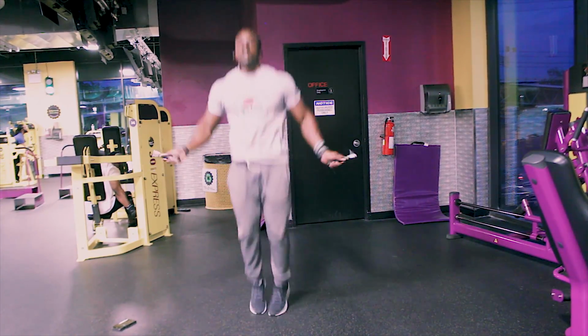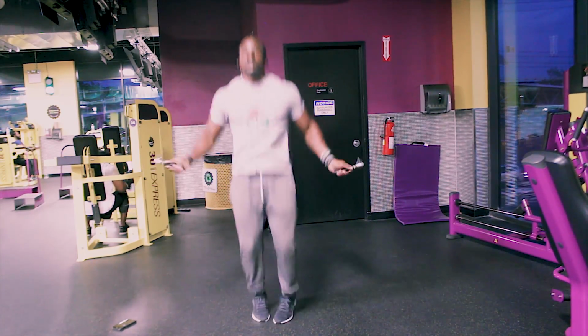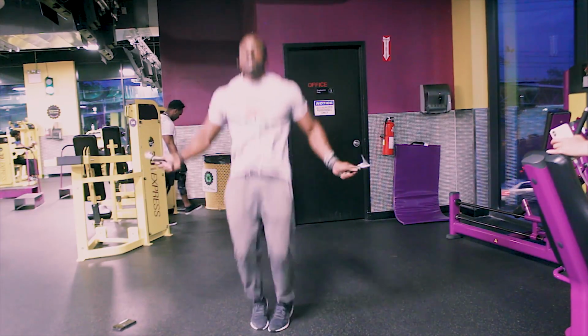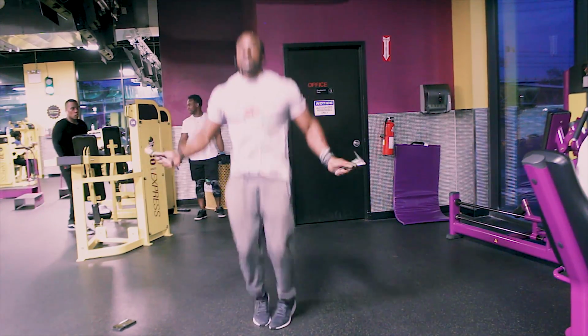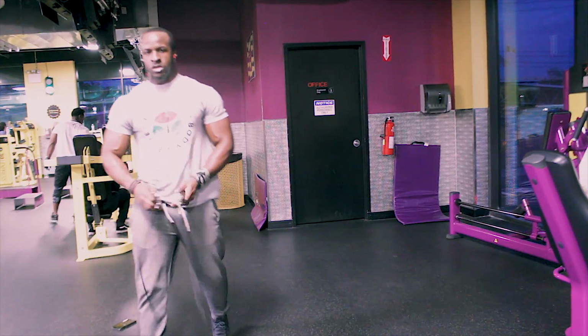But here, now it's 40. So I'm doing a 1-minute rest period in between, just to make sure that I recover just enough to the point where I don't overexert myself, so I could go without breaking. So that's the goal. It's really in the wrists here. You want to really flick those wrists.